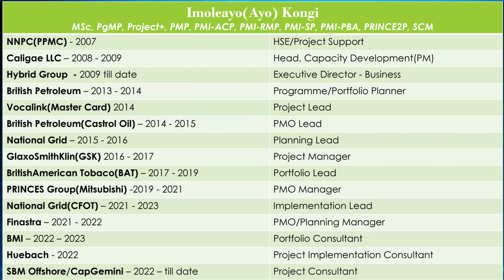My name is Ayo Kongi, and this is who I am. I've got over 16 years of experience within the project management space with a few certifications. I started my career with NNPC, PPMC, the subsidiary of NNPC back in Nigeria, where I served as health, safety and environment and project support. From there, I moved to Galigay, still with Hybrid at the moment as executive director for business. I moved to the UK in 2013.